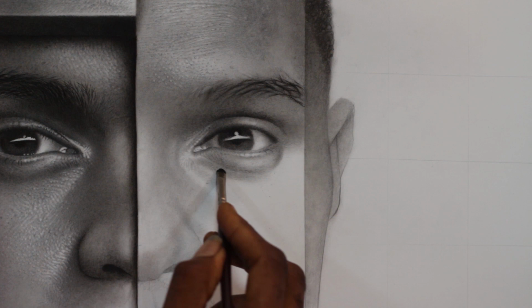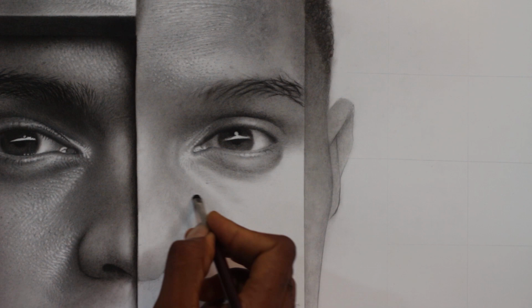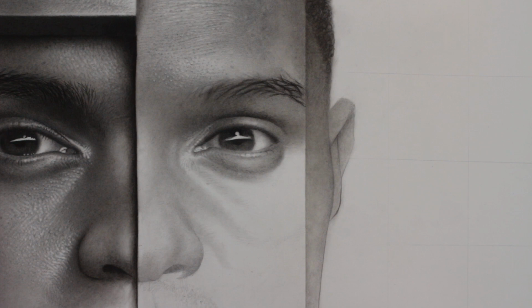So I have the brush this time around to go on the lower side of the eyes. There is usually a grinded charcoal that is on the sandpaper, and then I apply it to the surface of the drawing. It might not look like much, but if you really take the time to observe closely, you can see how the technique works. So I use it as an undertone before I actually start doing any other thing.